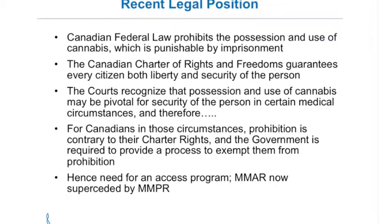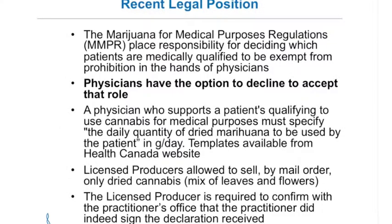So the government, in order to reconcile those two, has this process to exempt people from prohibition, which has been added to by the informal process of the police choosing not to prosecute. So there has been an access program, the MMAR, Medical Marijuana Access Regulations, and now we've got the MMPR, which is more the prescribing, medicinal marijuana prescribing. And I'm going to tell you a little bit about the legal route, the Marijuana for Medical Purposes Regulations.